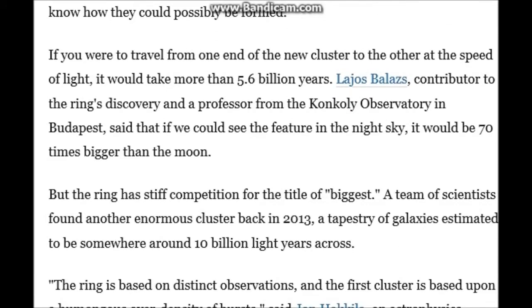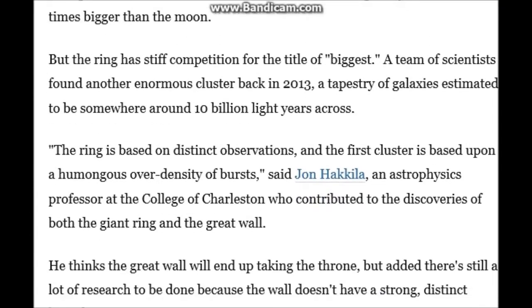If you were to travel from one end of the new cluster at the speed of light, it would take more than 5.76 billion years. Contributor to the Lost Rings Discovery, Professor Lawrence Cochrane Observatory in Budapest, said that if we could see the feature in the night sky, it would be 70 times bigger than the moon. That's pretty fucking big. Did you know that Earth is 6 times bigger than the moon?